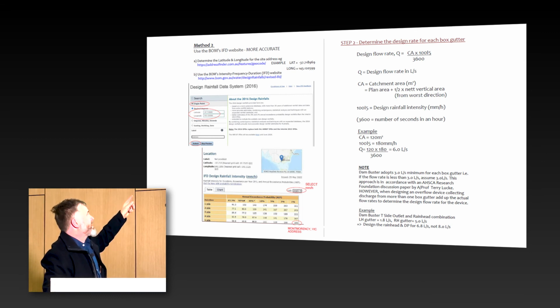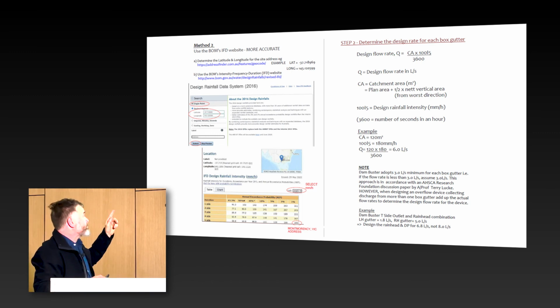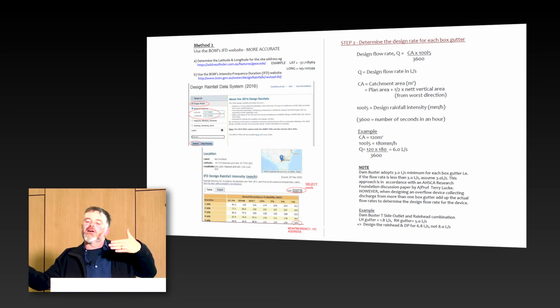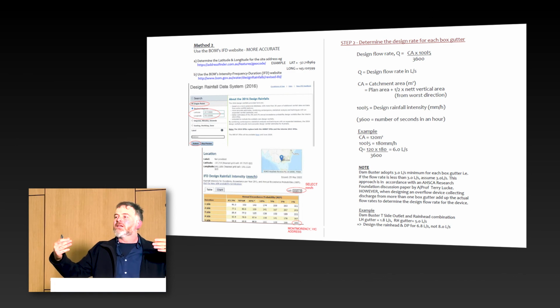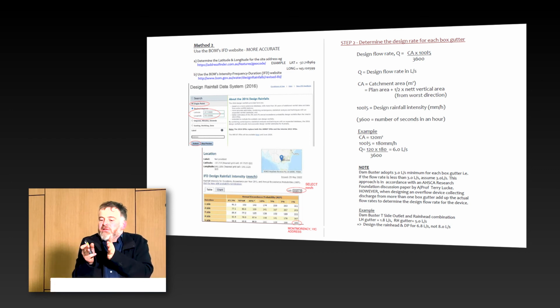There's the example: 120 square metres at 180 millimetres per hour gives me a 6 litre flow rate, okay? We've already spoken about the 3 litre minimum, so we don't need to go there. And also, if you've got a T box gutter and one of them's 1.5 litres and the other's 5 litres, you don't assume 3 litres for this one because it's actually combined. So you forget about the 3 litre minimum and you add them both together, which will be beyond 3 litres, okay?